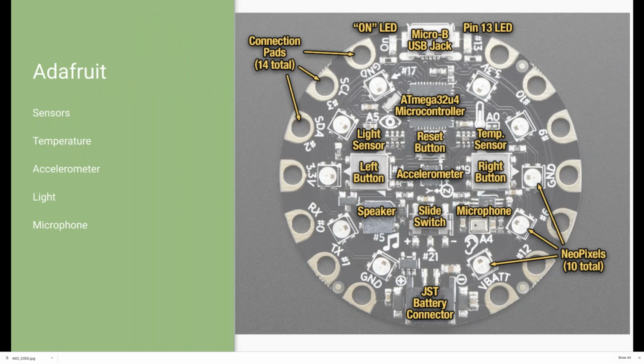The Flora is really cool as well. It's a little bit different than the micro:bit. You've got all those connections on the outside, which you could use the alligator clips with. As a science teacher and computer science teacher, I love the sensors on there: the temperature sensor, the accelerometer, light. It even has a microphone built in. So those are some of the additions on the Adafruit Circuit Playground. Those are two of the boards that I've used for wearable electronics.